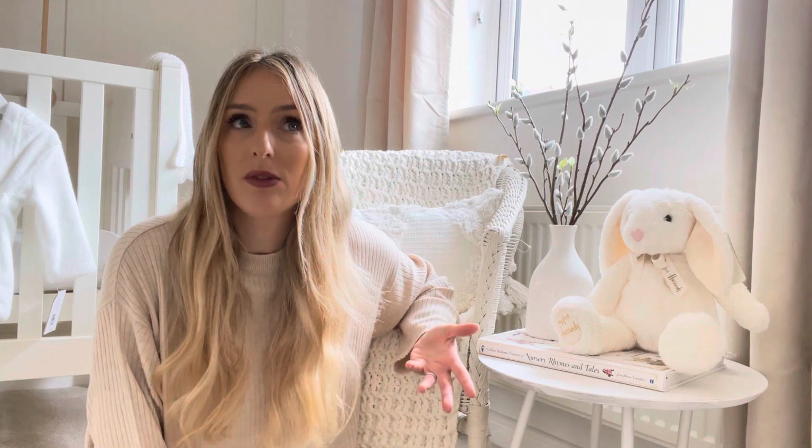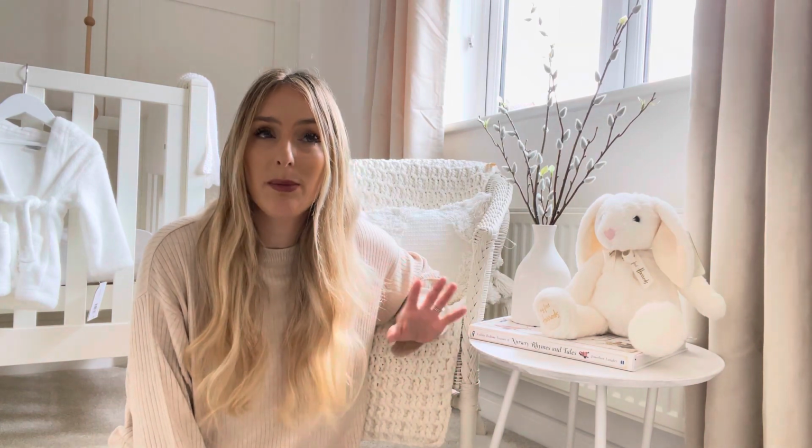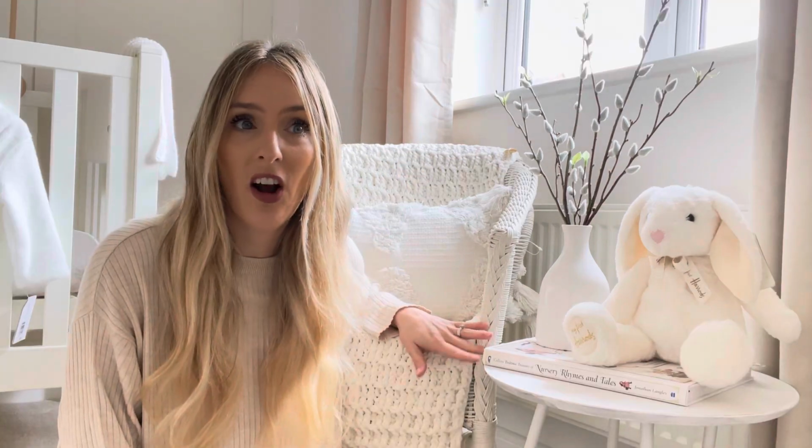Two, I thought to myself, realistically, how often am I actually going to use this rocking chair? We didn't put Oliver into his nursery until he was 4 months old, so earlier than we thought. Originally we thought we would put him into his own room and crib when he was 6 months old. And for me personally, I just thought to myself, am I really going to use it that much? And to be fair, this chair here, I've probably used a handful of times.